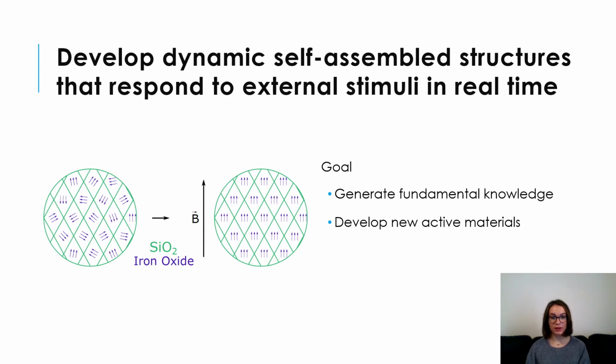The particles that we use consist of porous silica with iron oxide dispersed throughout them. Due to the random orientation of the magnetic moment of the iron oxide, overall the particles, as illustrated on the left-hand side, will have no magnetic moment. However, if we place these particles in an external magnetic field, the individual magnetic moments of the iron oxide will align, and overall the particle will have a magnetic moment, and is therefore able to form ribbon-like structures.